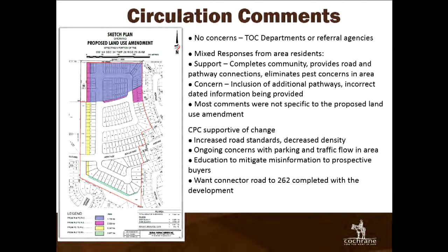In regards to circulation comments, no concerns were received from other town departments or any of the necessary referral agencies. So for example, Alberta Transportation, the 3 school divisions, and the utility companies. A mixture of responses were received from area residents. One resident was concerned that additional pathway connections beyond the ones in the approved neighborhood plan were not being provided. This was specific to this portion of the community down here and was not actually specifically related to the proposed land use amendment.